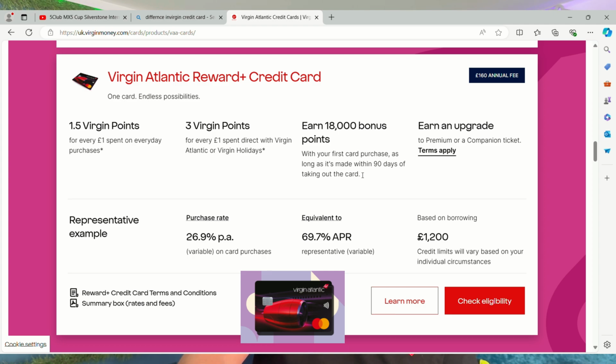And one thing to add, there's no limit on that. It can just be a few pence. As long as you spend within the first 90 days, you will get these bonus points of 18,000. You can still earn your upgrade to premium or a companion seat, but you only have to spend £10,000 in the year in order to earn with this card.